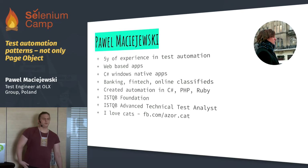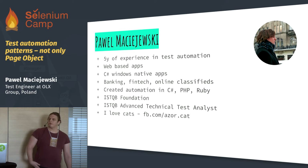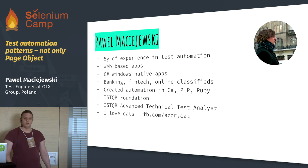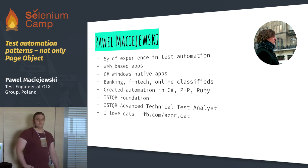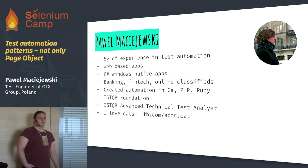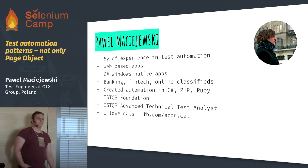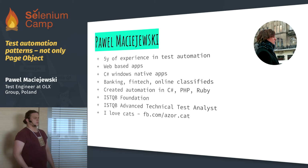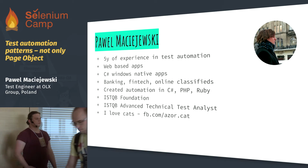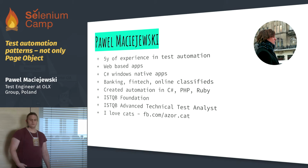So my name is Paweł. I'm coming from Poznań in Poland. I'm working for OLX. Before that, I had 5 years of experience in test automation. I did some web-based app testing and also some C# Windows native apps. I worked for banking, fintech, and right now what I'm doing in OLX is online classifieds.